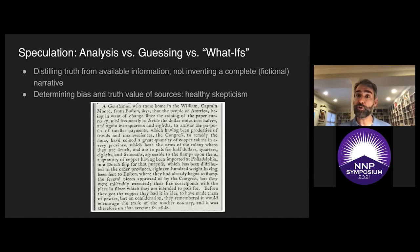And from all that information, I'm going to sort through it and rifle through it and put it in order and try to figure out what it tells me, rather than coming up to an endpoint and then finding the data that supports the endpoint and ignoring the stuff that doesn't. And part of what is important is discerning the bias of every source. Every source has a bias. There is no such thing as an unbiased source. And then finding out the truth value of those sources.